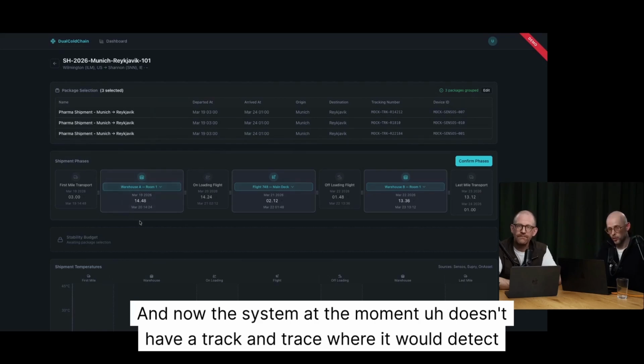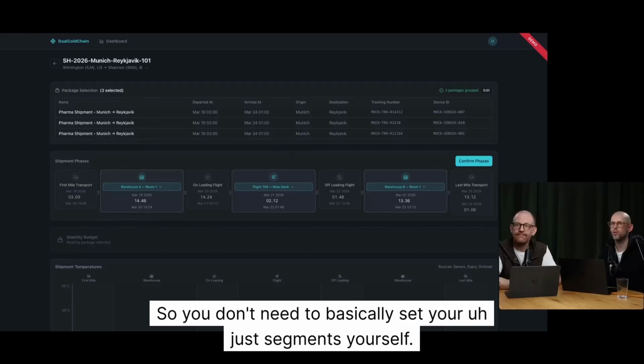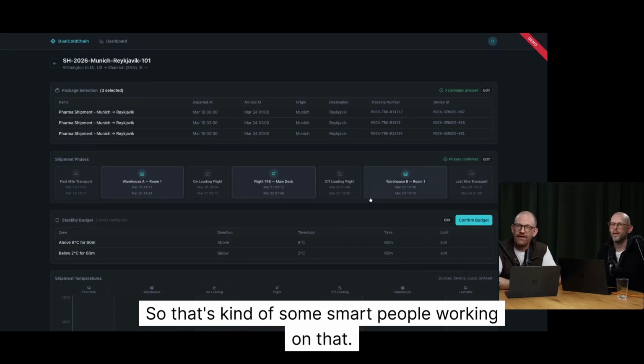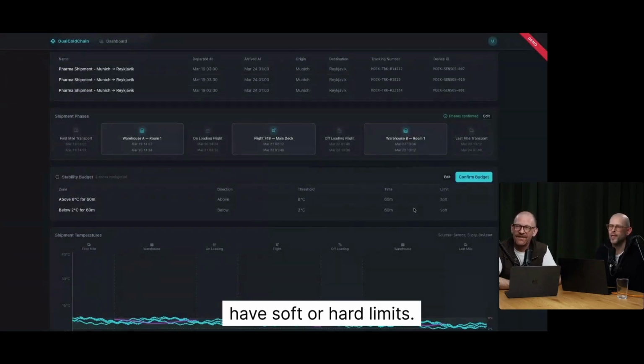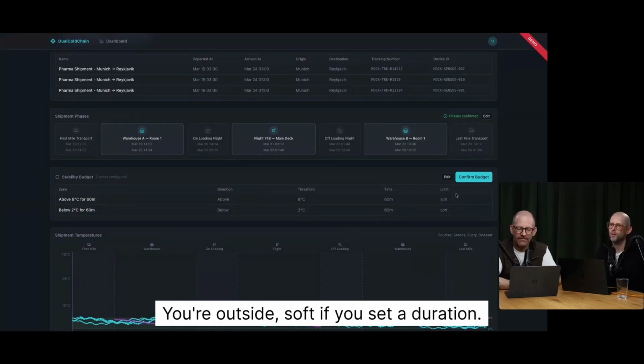Now, the system at the moment doesn't have a track and trace where it would detect this automatically. That would be a next phase. So you don't need to set your segments yourself. That would just happen automatically, based on knowing the location of the product. Yeah, so there are some smart people working on that. Exactly. And then you have your stability budget that you would set here, where you can have either soft or hard limits. Hard limits means no tolerance, no duration. Of course, you're outside. Soft if you set a duration.